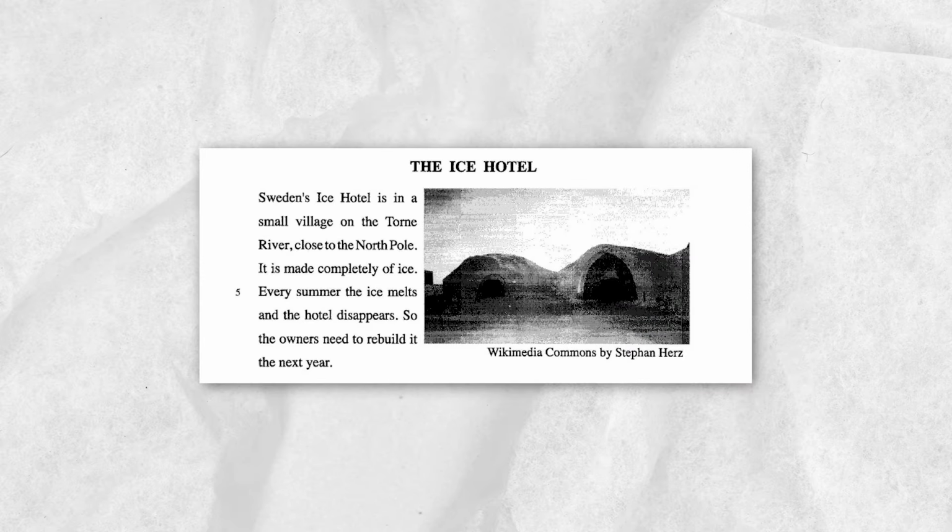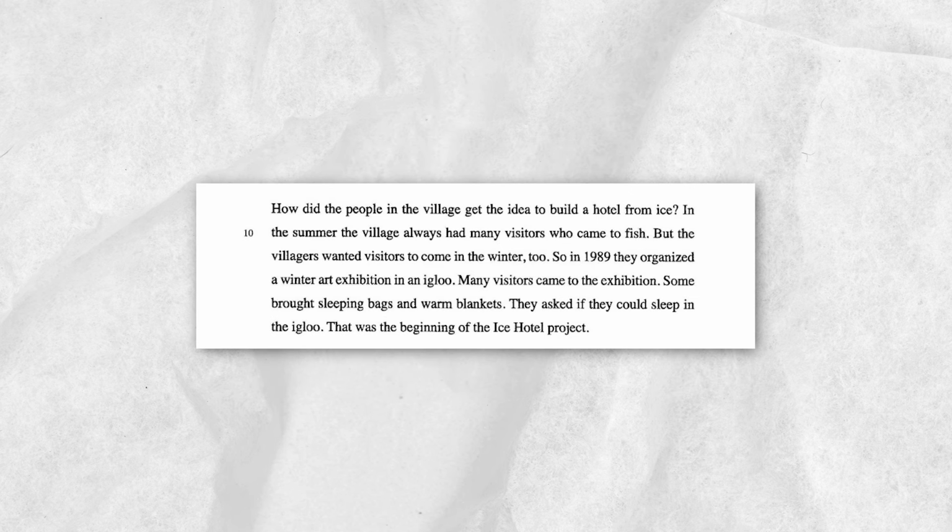The Ice Hotel. Sweden's Ice Hotel is in a small village on the Torn River, close to the North Pole. It is made completely of ice. Every summer, the ice melts and the hotel disappears, so the owners need to rebuild it the next year. How did people in the village get the idea to build a hotel from ice? In the summer, the village always had many visitors who came to fish, but the villagers wanted visitors to come in the winter too. So in 1989, they organized a winter art exhibition in an igloo. Many visitors came to the exhibition. Some brought sleeping bags and warm blankets. They asked if they could sleep in the igloo. That was the beginning of the Ice Hotel project.